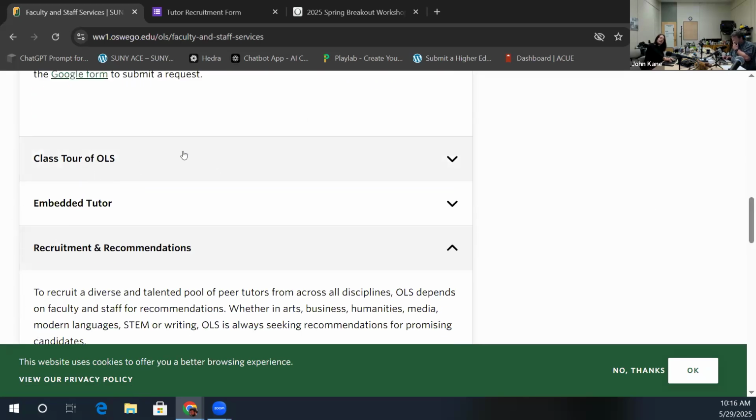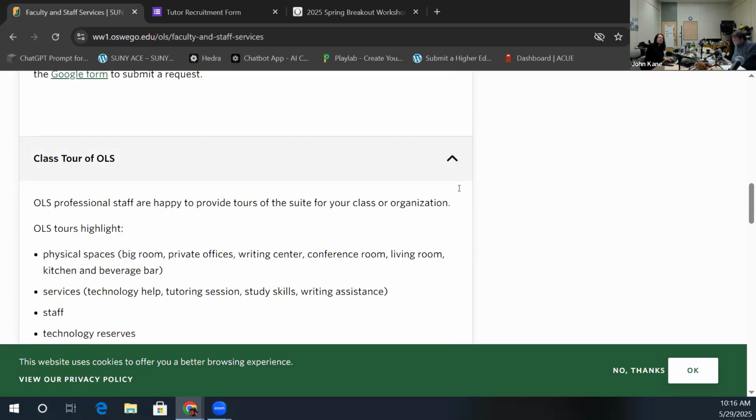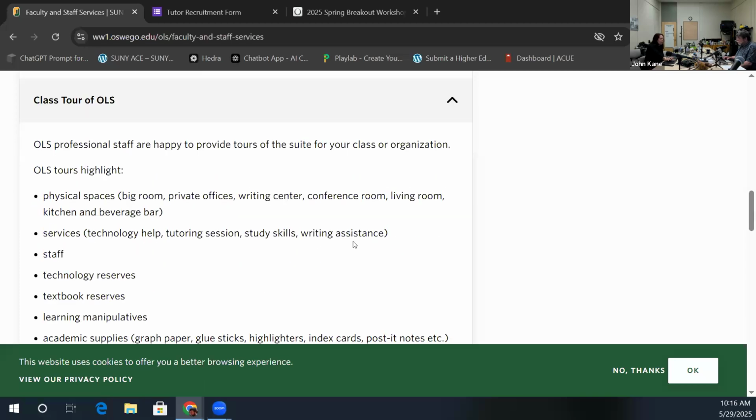We can also accommodate some classes to come visit OLS and see our space. We can do this for early morning classes when the tutoring center is not yet open. For example, 8 a.m. and 9 a.m. classes could come visit OLS to see the space because we're not open for tutoring at that time. This works better with smaller classes who could fit in the space. So like 20, 40 students, we could accommodate, but we wouldn't be able to accommodate like a 100% lecture course in there.